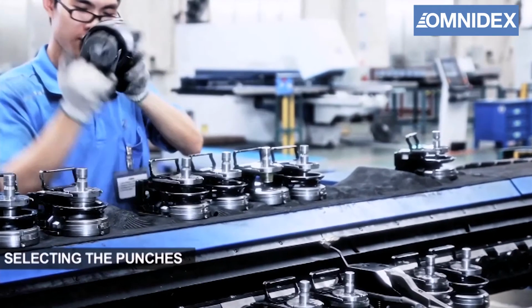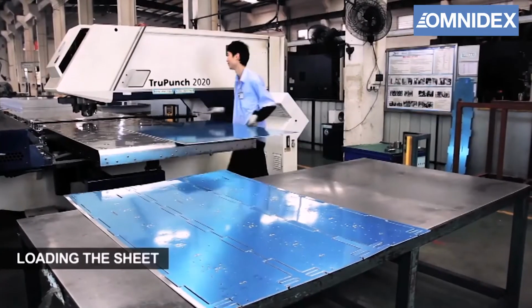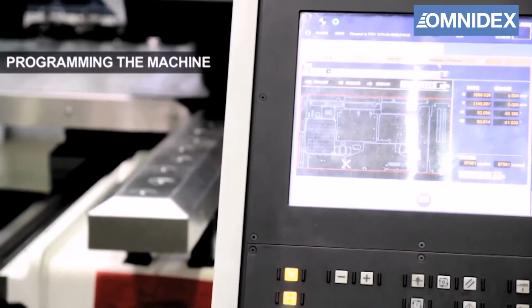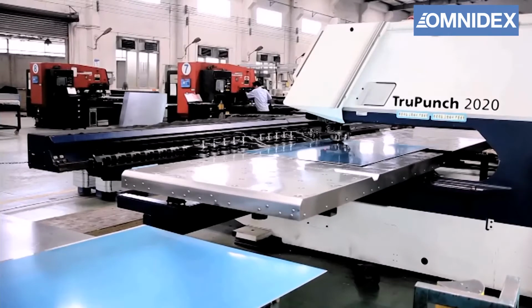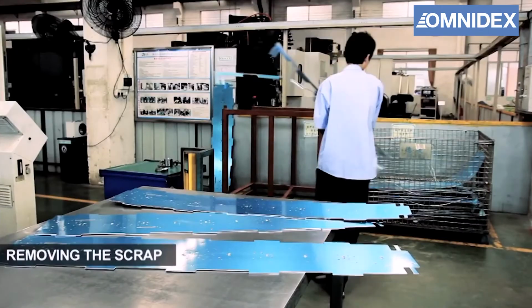CNC punching is another way to produce steel parts with complex patterns. Our CNC punch press machines make use of a range of punching tools to create holes or patterns on sheet metal with excellent precision and efficiency.